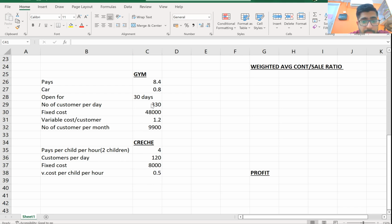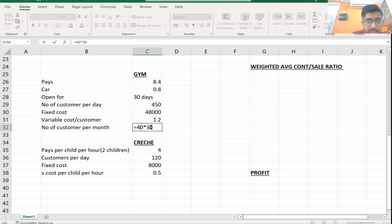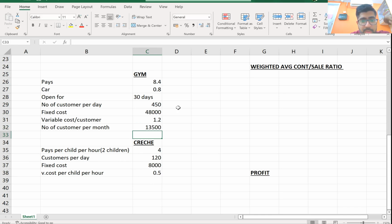So now in the gym, the number of customers per day will be 450. There are 330, right? So if customers are increasing by 300%, only the 9 a.m. to 5 p.m., the 40 ones, they're increasing by 300%, increasing by 120. That means the number of customers will become 450, right? Please copy this data so that I can start the solution.